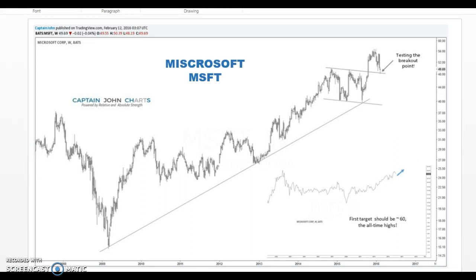Okay, so we're going to take a look at Microsoft on a weekly chart. As you can see, it's been able to hold the trend line up from the 2009 lows. It also formed a parallel channel pattern, pulled back off of support, some chart support right here, as well as here's your trend line support. And then it broke out, which is great, and came back, and as very often, tested the breakout point.